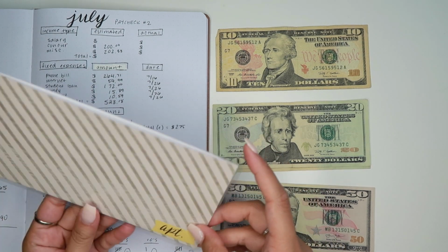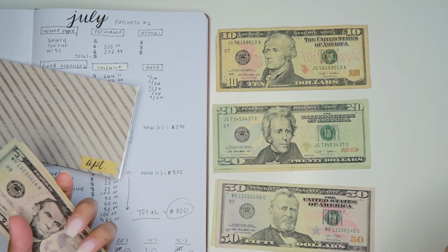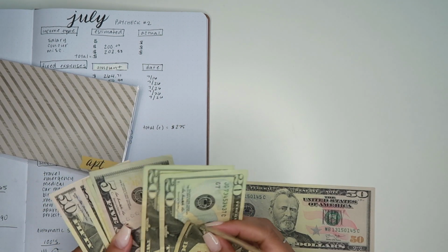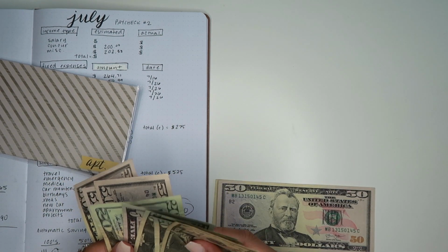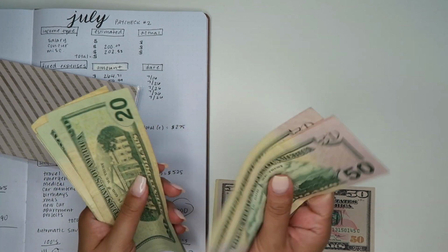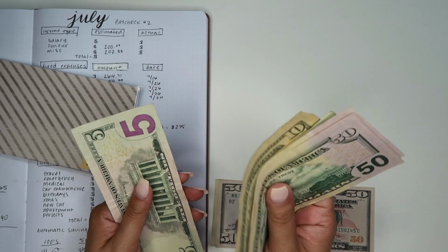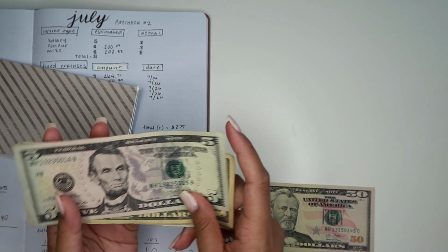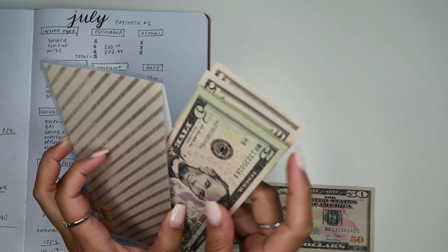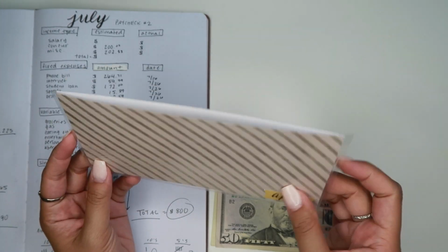Okay, apartment. Let's see, we're going to add $50 to the apartment, and we're going to do 2 20s and a 10. So let's just put this in order here. So for apartment, we have 50, 150, 170, 190, 210, 220, 225. 225 for our apartment envelope, which I might be using soon. I really want to get a new accent chair for my living space, so this might be used up soon.